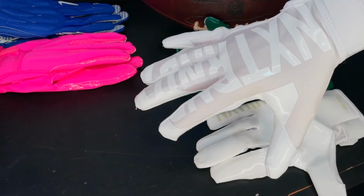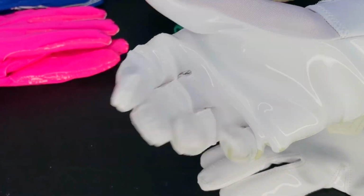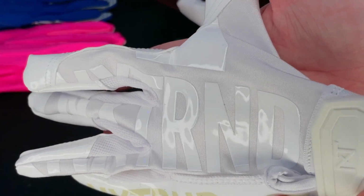From Next Trend, the type of gloves that fit this criteria are their Next Trend G1 and their G2. You guys can see that these gloves have a thin, breathable back of hand material and some super sticky Next Grip palms. The job of a receiver glove is to help you catch the football, and that's about it. No protection, no distractions, nothing else, just catching the ball. So just to recap real quick, if you guys are playing QB, running back, wide receiver, or defensive back, the best option for you is going to be a skill receiver glove, something lightweight with sticky palms.